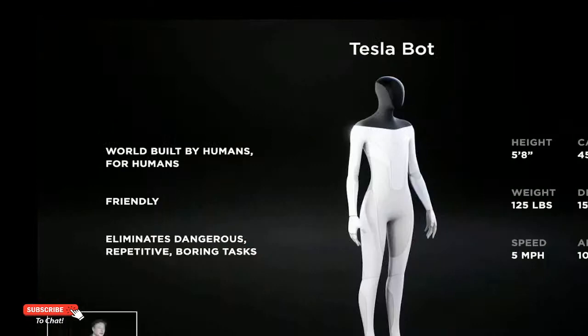And it's intended to be friendly, of course, and navigate through a world built for humans and eliminate dangerous, repetitive, and boring tasks. We're setting it such that at a mechanical level, at a physical level, you can run away from it, and most likely overpower it. So hopefully that doesn't ever happen, but you never know.